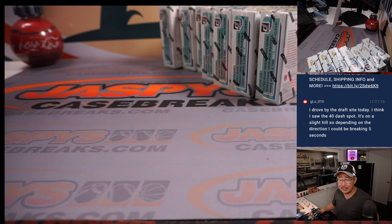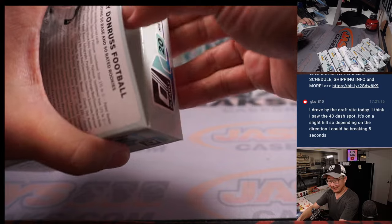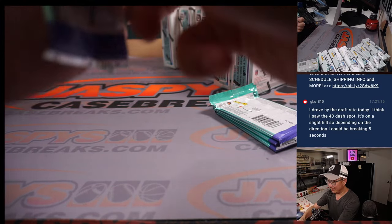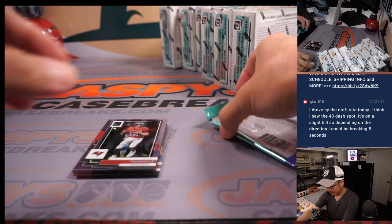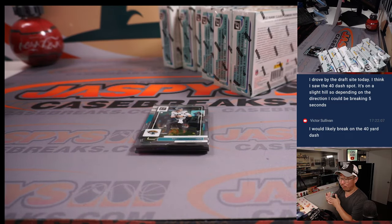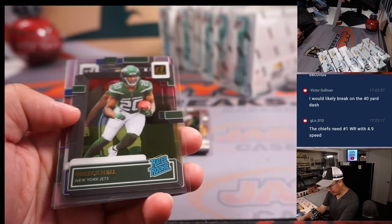Gilo saying, I drove by the draft site today. I think I saw the 40-yard dash spot. It's on a slight hill. So you're thinking you can break the 5 seconds? Maybe attract the eyes of a scout or two. Maybe we'll see G-Lo in a... I don't know. What are we gonna see you in, G-Lo? On a team? Is this like what's that one movie with Wahlberg? With the Eagles. Victor would likely break on the 40-yard dash. Yeah, that's definitely me tearing my Achilles, right? Which would not be good for my burgeoning golf game.